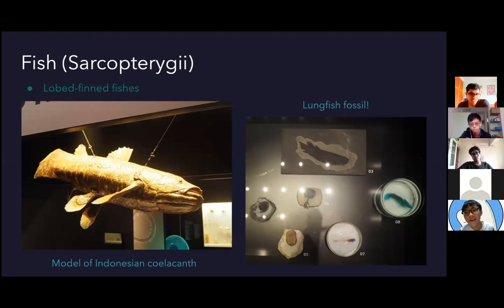So they were actually reclassified to become an extant species. That means they are still actually alive. However, unfortunately, they're very elusive and they only live in very deep waters. That's why we don't usually see them. Yeah. So next slide, please.